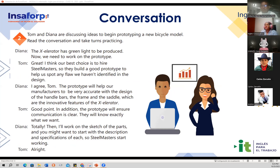Okay, I have a conversation here between Tom and Diana. They are discussing ideas to begin prototyping a new bicycle model. So that is the prototype, a bicycle model. Read the conversation and take turns to practice it. Read it. I'm going to give you 2 minutes to read it by yourself, and then we're going to participate.